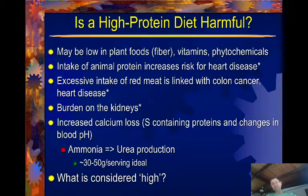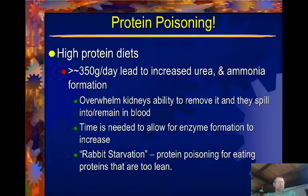What's considered high is maybe the best question to ask now. Like, well, what is high? Is 2.2 grams per kg high? It depends. Everything in this class depends, right? High protein diets, generally the research sort of puts this threshold at 350 grams a day. I have athletes that weigh 300 pounds. Them eating 350 grams a day of protein is not going to be dangerous to them. But an athlete who weighs 100 pounds going for 350 grams a day, that could be an issue. So it kind of depends on who you are and what you do and how big you are and all that kind of stuff. But the 350 gram threshold, it's out there.